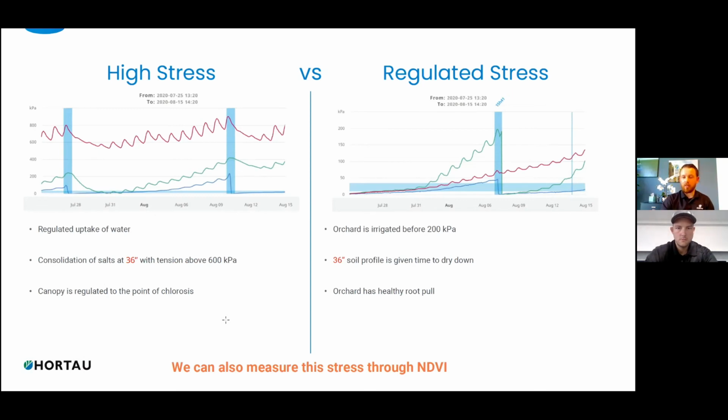If it's hot, but water is still available, well, let's not cause more stress by getting those trees too wet during the summer months and mitigating their ability to pick up water. As well as on this high stress side, if we start to consolidate salts at 3 feet, if you look at that 3 foot root zone, we're getting into that 600 to 800 kPa range, where salts are now coming out of solution, we're going to start to see salt damage within the canopy itself.